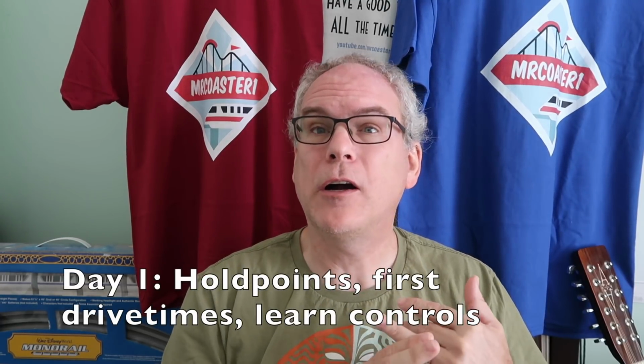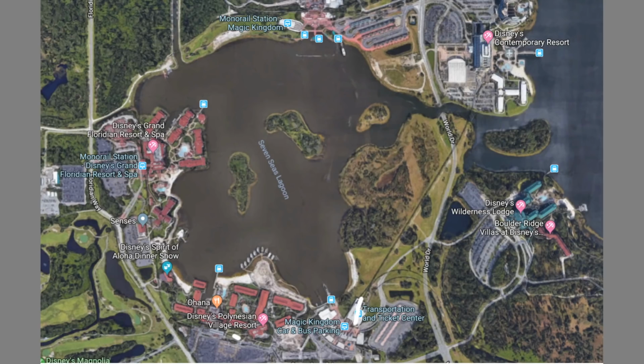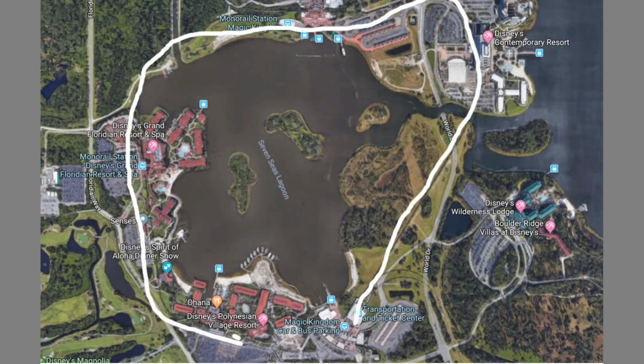Well, say on the first day, I've got 6 days to get somebody up to speed. Day 1 is going to be maybe the first couple of hours we're going to review Holdpoints. There are 18 Holdpoints on the lagoon, the resort monorail, or the exterior, aka now they call it the express beam. There's 18 Holdpoints on each of those. There were 42 Holdpoints on the Epcot loop. You have to memorize those. You have to be able to spit out any Holdpoint.